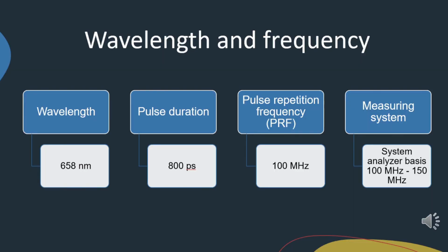These are the wavelength and frequencies emitted by the IM52. The wavelength produced is about 658 nanometers, which is the frequency of red light. The pulse duration is about 800 picoseconds. Along with it, the pulse repetition frequency is about 100 MHz. The basic measuring system of the IM52 is in the range between 100 to 150 MHz.